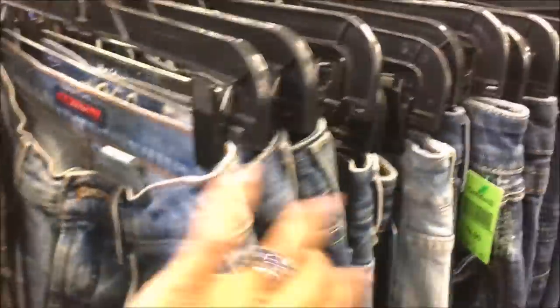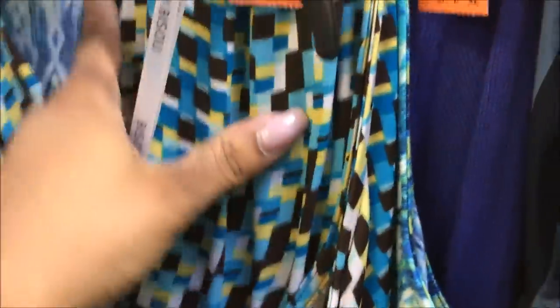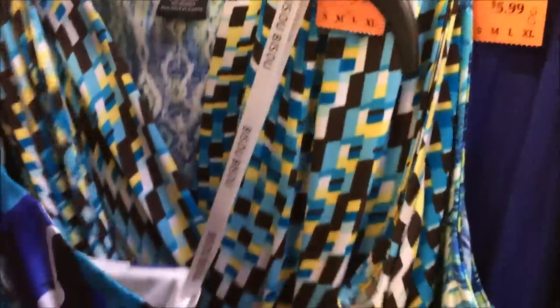So I'm done. I think I'm done looking at jeans. I think I'm going to look at some pants. Let's go for the pants. Okay. Alright. See through dresses. Exhilaration. Unlimited. Max Edition, Bizzou Bizzou, which is JCPenney.